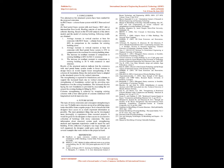Recent Technology and Engineering, IJERT, ISSN, 2277-3878, Volume 3 Issue 3, July 2014, 4 babar.saheboetal/International Journal of Research in Modern Engineering and Emerging Technology 5 Manual for Retrofitting of Existing Vulnerable Buildings. RI, DC. Draft Code with Complementary on Seismic Evaluation and Strengthening of Existing Buildings, IIT Kanpur. 6. Building Adaptation by James Douglas Heriot-Watt University, Edinburgh, UK. 7. Brotto, C. 2004, New Concepts in Renovating, Barcelona, Structure. 8. Craven, J. 2008, Adaptive Reuse of Older Buildings, The New York Times Company. 9. Jodidio, P. 2007, 100 Great Extensions and Renovations, Australia.